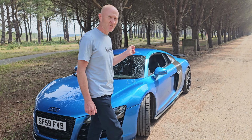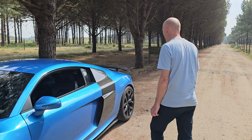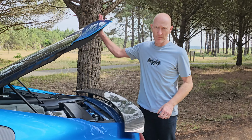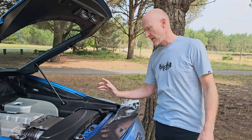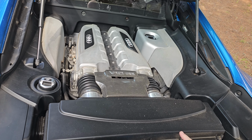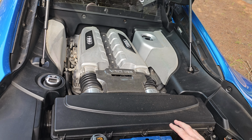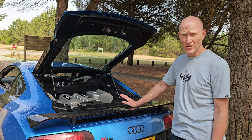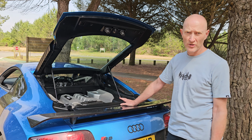Engine. The problem with the engine on these in standard form is oil cooling. They're really reliable. It's dry sumped from the factory. It's a 5.2 litre V10 normally aspirated engine. Revs to 8,700. As I say, it's dry sumped from the factory. Water temperatures are always under control.